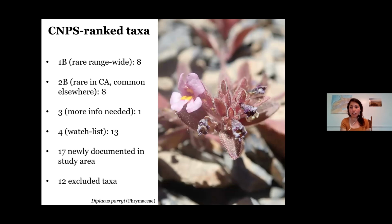That one is Hecastocleus shocklei, an Asteraceae, a very cool plant. And then 13 are on the watch list. So there are ones that CNPS and others are keeping an eye on. And then of these, 17 had never been documented before in the study area. And in addition to that, there were 50 to 60 new occurrences of rare taxa. And there was another 12 that I think could exist inside the study area. They've been documented just outside, and similar habitat does exist inside the area.